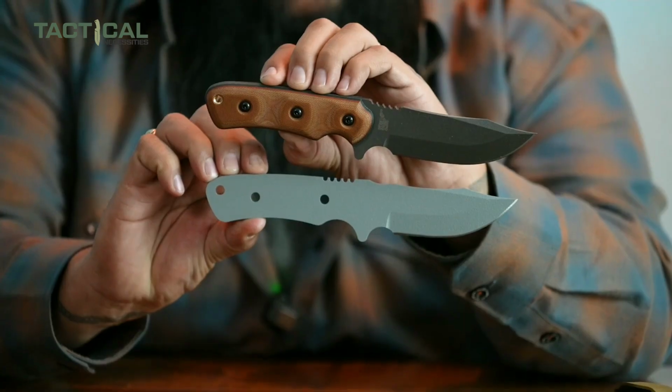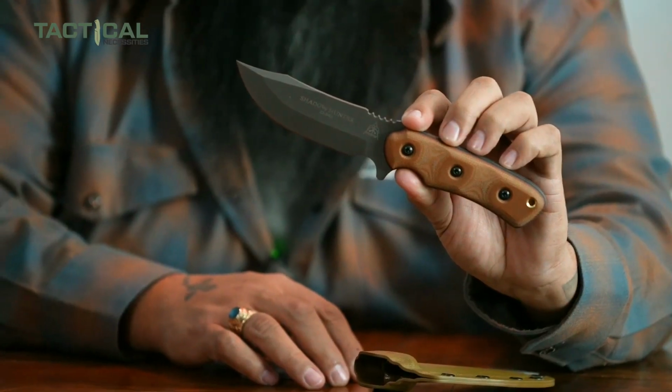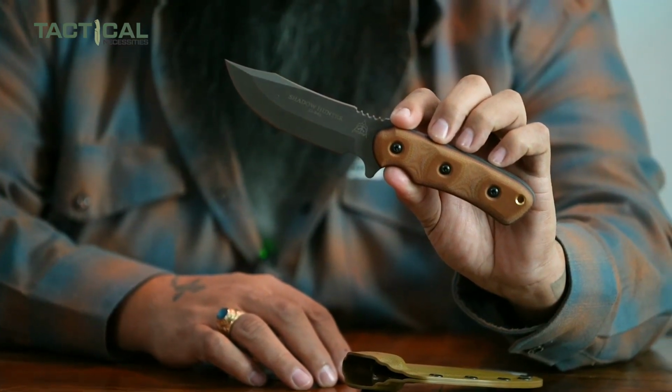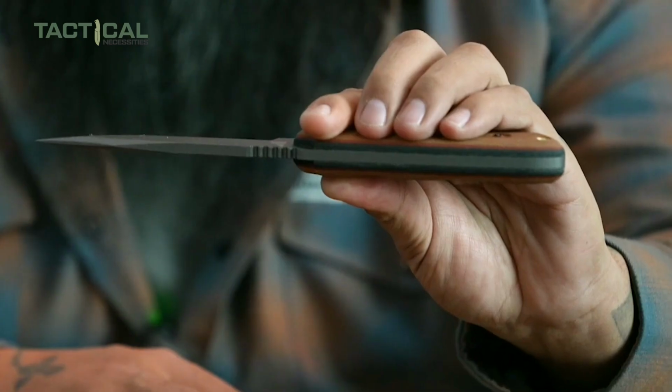Measuring just over 9 inches overall and weighing about 10 ounces, it gives you plenty of cutting strength without feeling oversized. The updates really show in the details. The jimping on the spine has been adjusted for better control, and the blade itself is a touch longer than the original version. The tan and black canvas micarta handle scales are thicker, making it more comfortable during extended use, while the tungsten Cerakote finish adds better corrosion resistance compared to the older powder coat, strong enough for batoning or chopping, but slim enough for controlled carving. It balances both worlds well.